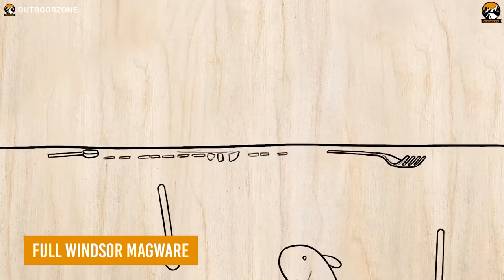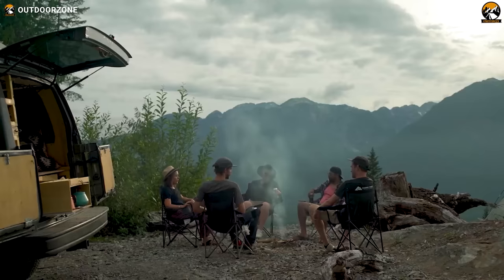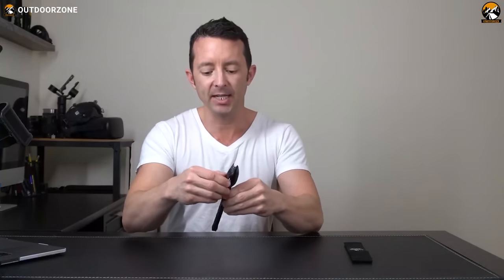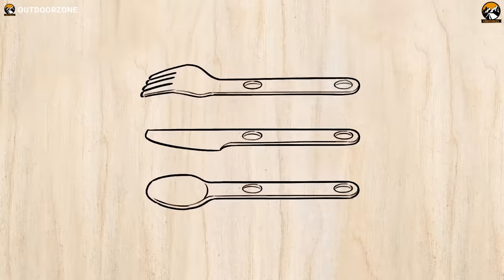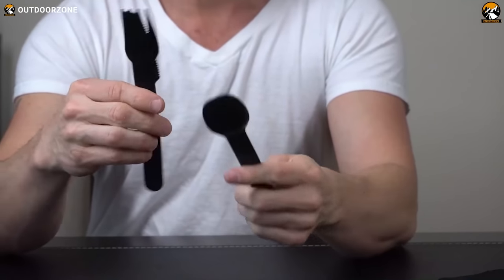Need a set of utensils that won't harm the environment? Well, here's the Windsor Magware, a more sophisticated and environmentally friendly way of enjoying your meal on the campsite. These utensils are made from hard anodized 7075 T6 aluminum and are ultra lightweight at only 10 ounces. Featuring a spoon, fork, and butter knife, users get everything together with this set. And yeah, they also feature neodymium magnets, which allow you to connect magnetically.